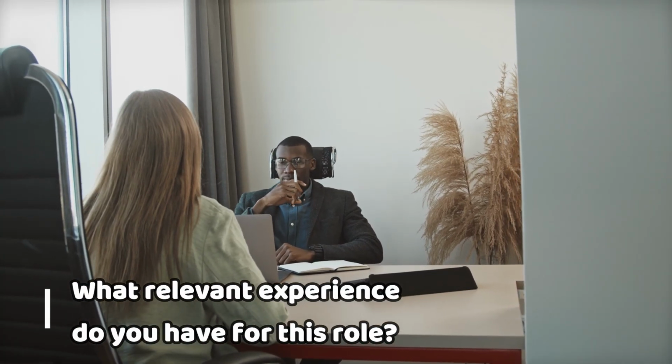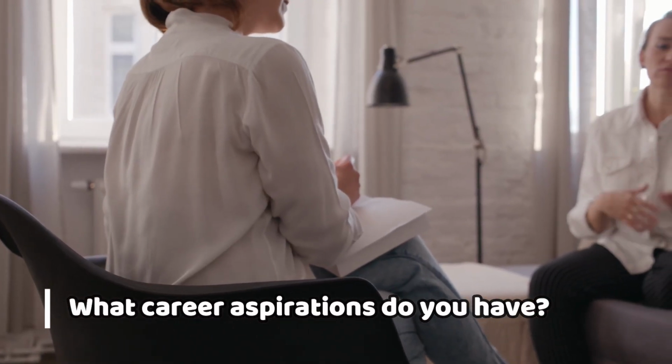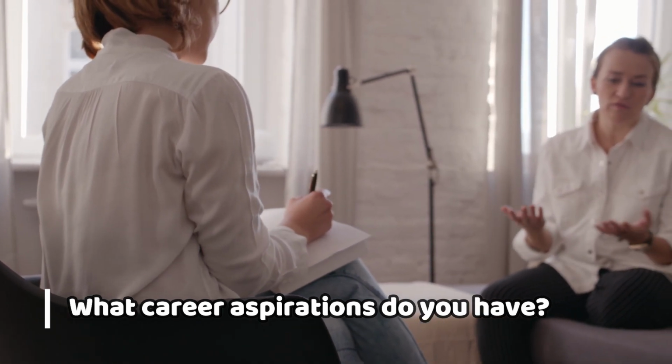What relevant experience do you have for this role? Just go through your work experience. A key thing to remember here is you might not have direct experience, but you definitely have transferable skills. If you've been doing a service job, you've learned plenty of skills which are going to help you in your job at Mott MacDonald. What career aspirations do you have? Be honest, understand the structure. Maybe there's a project that you want to work on, a team that you want to be a part of, a particular technology or product that you want to use. So this should be something that you find when you do your research into why you want to work for Mott MacDonald and the projects that they're involved in.